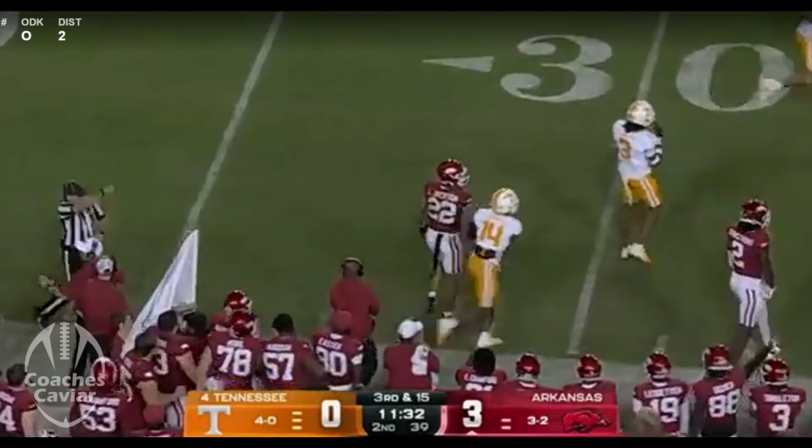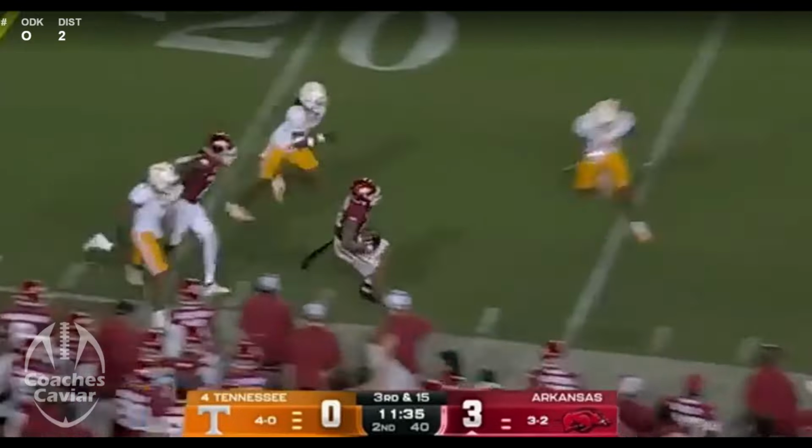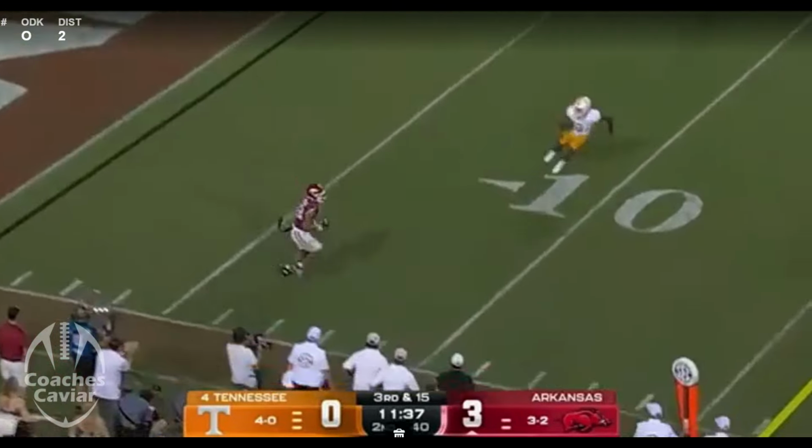Obviously, they're not scoring a lot of points, but they're controlling the momentum, controlling the clock, and trying to get that defense tired, which ends up happening later in the game.